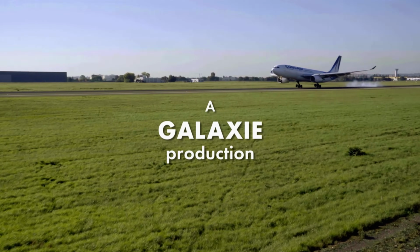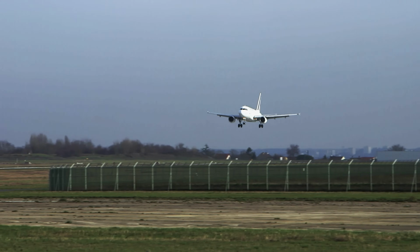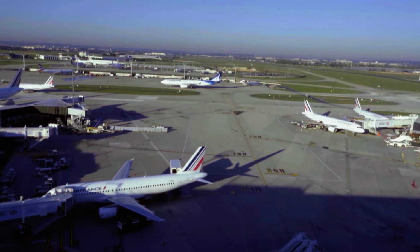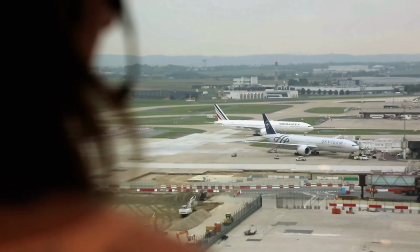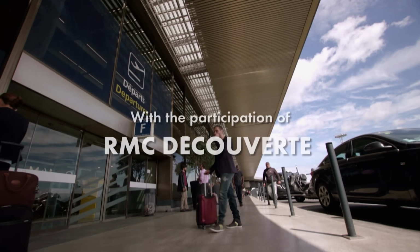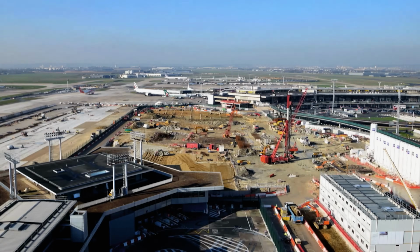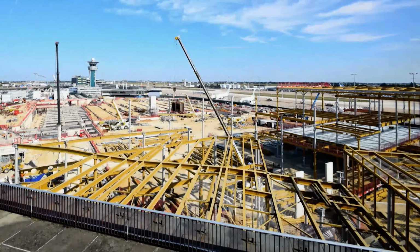A symbol of the growth of aviation, Orly is France's second largest airport, with 33 million passengers a year. Paris-Orly is used by 30 or so airline companies with up to 350 departures a day and as many arrivals. But today, the hub needs to adapt to an ever-growing number of passengers. To remain competitive and match the biggest European airports, Orly is being given a serious makeover.